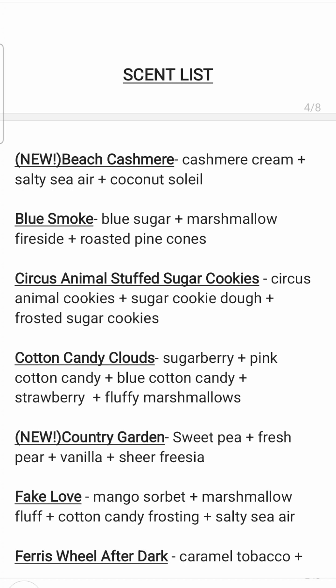So I think this is going to be a great scent. It's definitely one I want to get. And I'm very intrigued by that coconut soleil note. I don't think I've had anything like that in a fragrance yet.